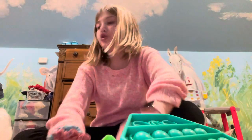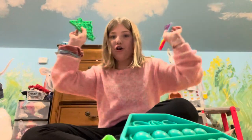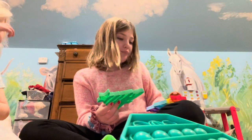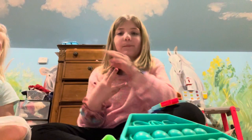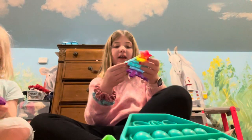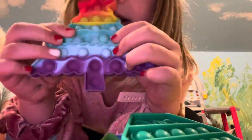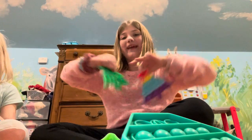Now we have our Christmas tree puppets. I rate these ones, they're really good, but I rate them 8.5 out of 10, because when you bend them, since they have those little ruffles, it bends back and it kind of hurts, but I still love these puppets. I still play with them every day, like my other ones.